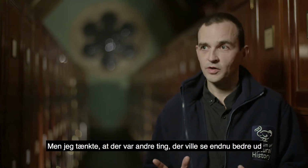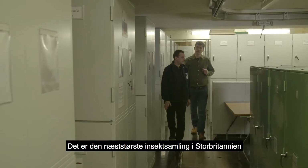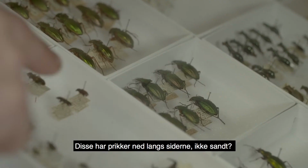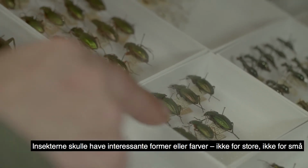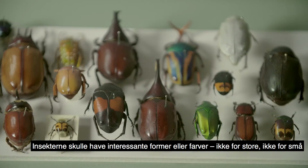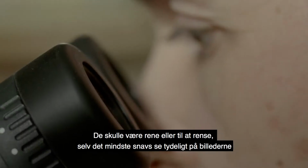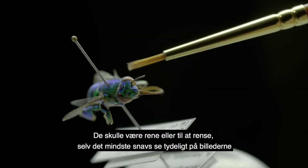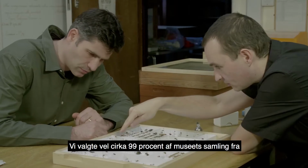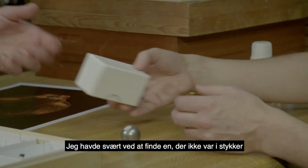But I thought, well, there are some other things that would look even better. This is the second largest insect collection in Britain. These ones here are all dotted down the side, aren't they? The specimens had to be interesting shapes or colours, not too big, not too small, clean or cleanable. Even the tiniest amounts of dirt picked up in the photographs. We probably rejected about 99% of the museum's collection. I had trouble finding one of those that wasn't broken.